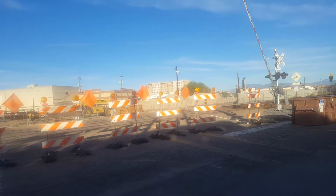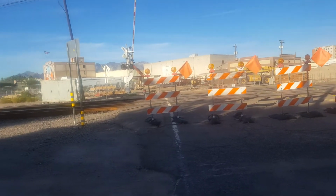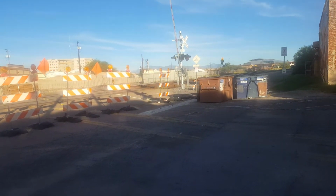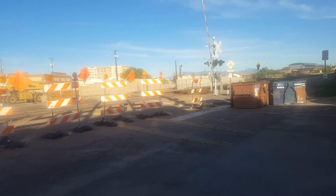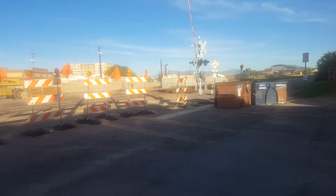Yes. So, what's cool about this crossing, right? As you just heard, when the gates lower, the bells ring. The bells ring until the gates rise again.